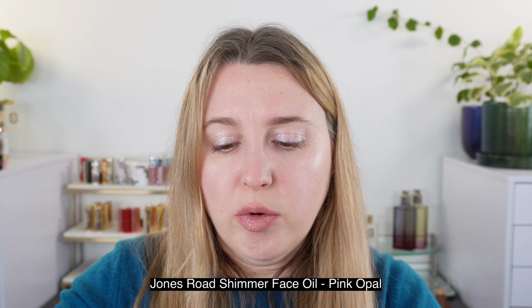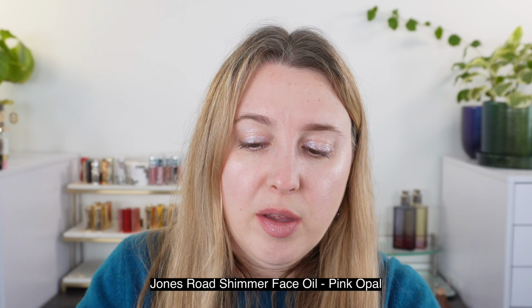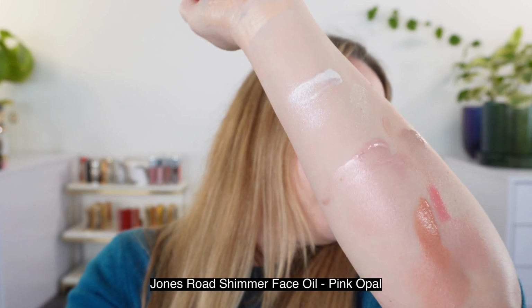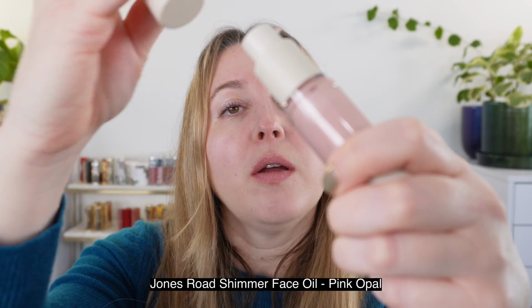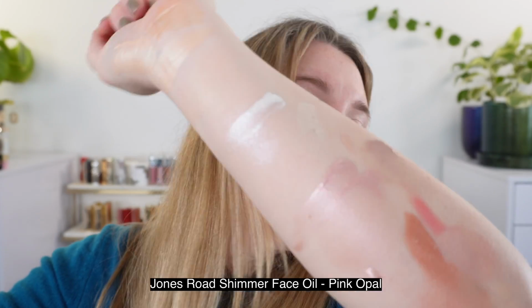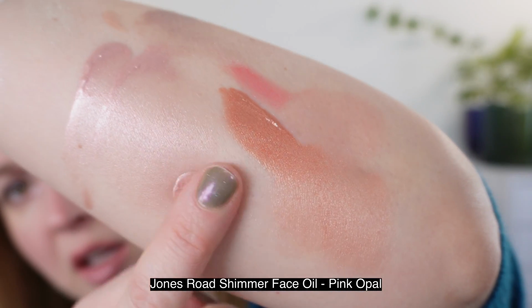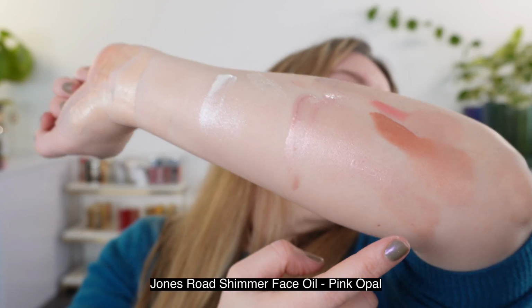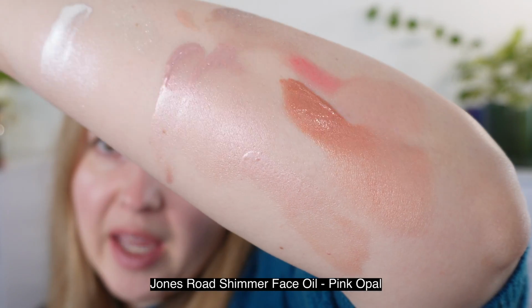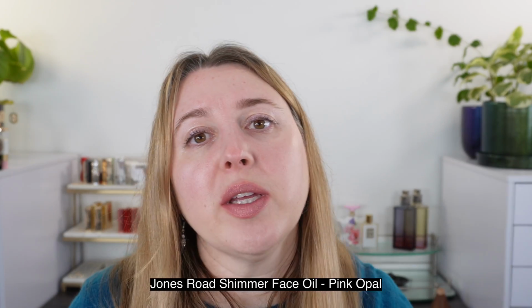This is the Jones Road liquid highlighter. This is their shimmer face oil, and this is in pink opal. And let me go ahead and put this one down here. All right, so here's pink, and here we go. You can see those are going to be pretty similar. The Jones Road is a slightly warmer pink, and this has an oil-based texture to it. So it actually works really well on the skin. It doesn't really separate or anything, but it is going to be thinner and have a little bit of an oilier texture to it than the Dior, which really feels more like it sinks into the skin.